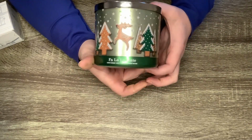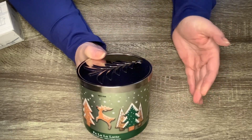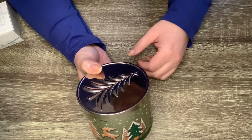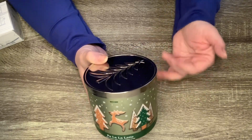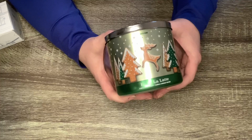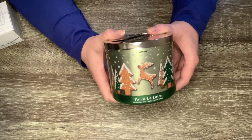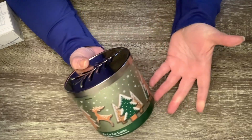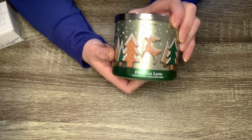Yeah, I was really wanting coffee when I received this because I ordered it online. When I actually got it in my hands and I sniffed it, I was like, there's no coffee in here. So I knew my disappointment right away was going to be pretty high. Typically vanilla-heavy candles from Bath & Body Works don't do very well. This one didn't really do anything, and I didn't really enjoy it. I would never buy Fa La La Latte again.